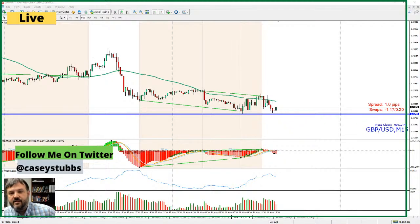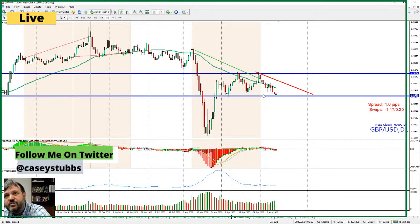Guys, Casey here. We got this pound dollar setup, which I've been talking about for a while. It's still really tight in this range here. We've got a strong burst right down here, and I just jumped right into it. So for those of you that are like, whoa, what's this guy doing?